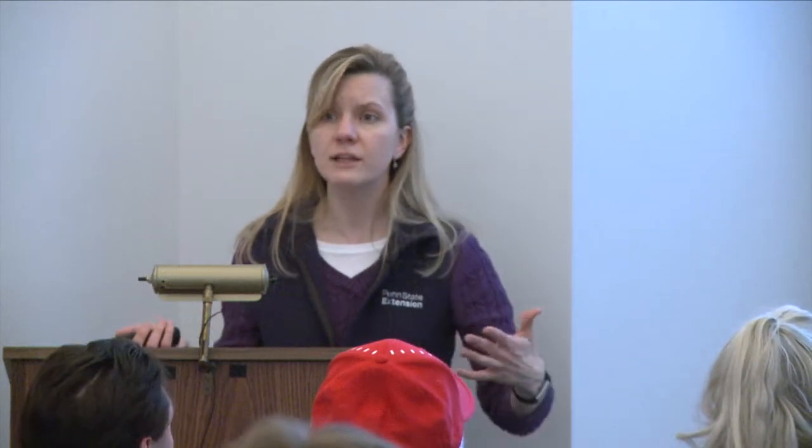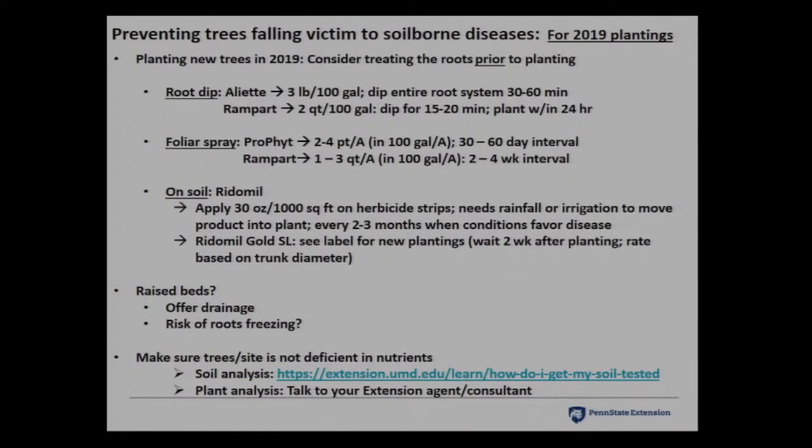And we aren't drying out. It's constantly raining. It's constantly snowing. That soil is not dried out at all. So you can do root dips, Alliette or Rampart, and this is all on the label. This is all in the handout too. You can do a foliar spray after you plant them and leaf out. And you would do this on either a 30 to 60 day interval for Prophyt or Rampart, 2 to 4 week interval.